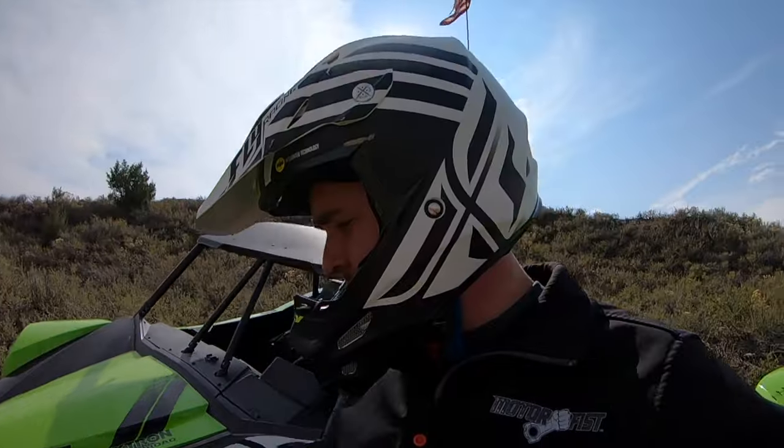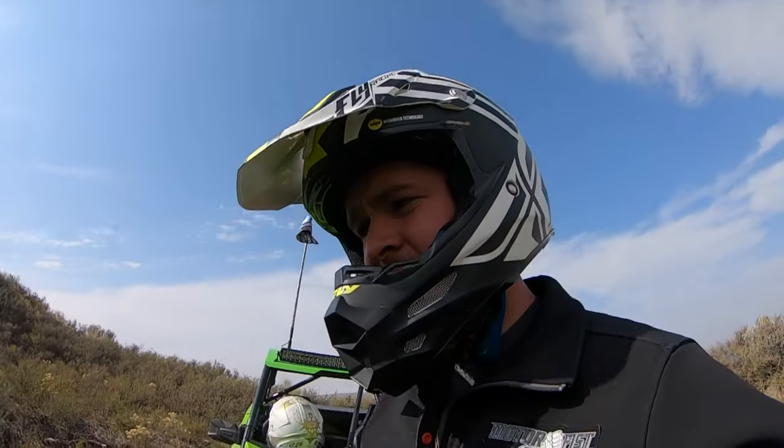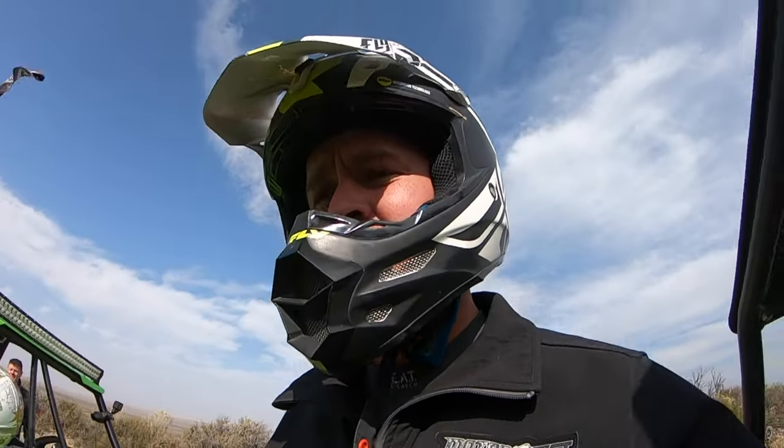So we're about halfway up the butte. We're still trying to get up to the top of that up there. We've been up there once before. It's pretty cool, but it's Dad's first time, Dave's first time. Caden last time had his RS1. He doesn't have that anymore.